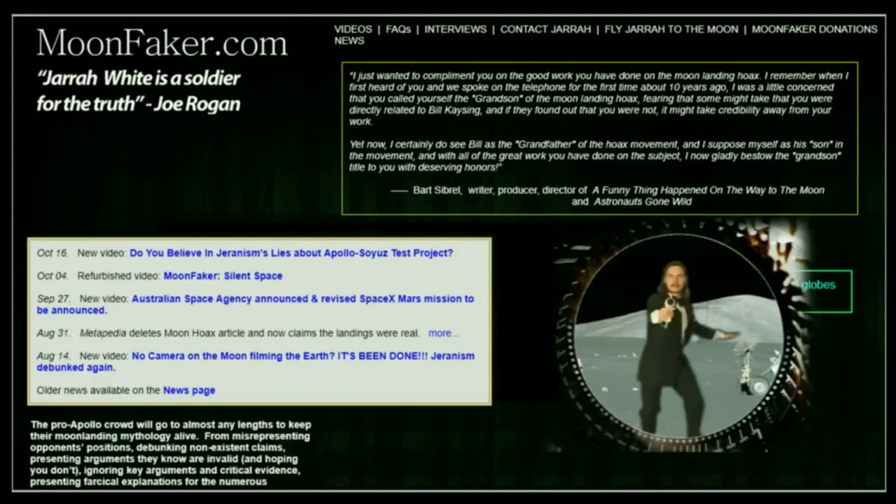Just tell us about him, Andrew. Yes, and that logic follows on that Jarrah White is younger than us. I'm not quite sure how old he is. He describes himself as the grandson of the moon hoax or something. And he did get to know Ralph Renay before he died. And I think Jarrah White is now selling copies of Ralph Renay's book.